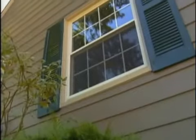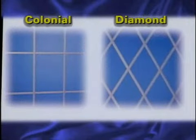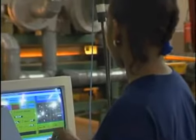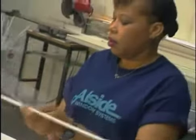Among the many popular custom options we offer in the Alside window system are grid patterns. Colonial or diamond grids like these enhance the look and beauty of the window, but because they're between the panes, they don't interfere with cleaning. Here, each grid piece is cut to measure and notched automatically. Then, in the grid area, each grid is assembled for later installation between the panes.